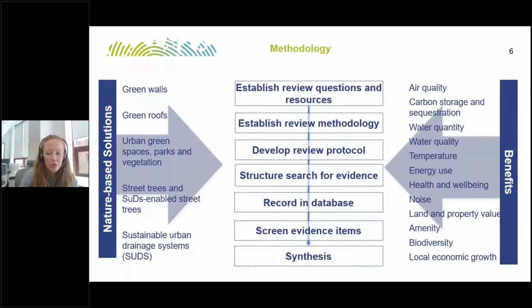To make sure we did a structured search rather than just cherry picking the literature out there, we used common search terms to return information using common academic and non-academic search engines such as Google Scholar. We inputted common and consistent search terms, and then we systematically collated the evidence that these searches returned within databases. And it's these databases that we really refer to as the evidence base that we have available.